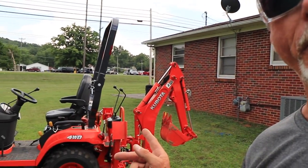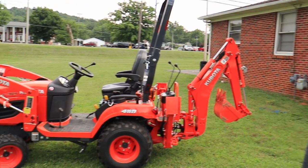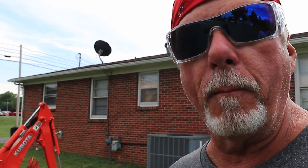I've got the Kubota. I guess this is the first real job I've done with it. I've dug some stumps up, done some other things, but that would almost categorize into playing a little bit. This is the first time we've worked.